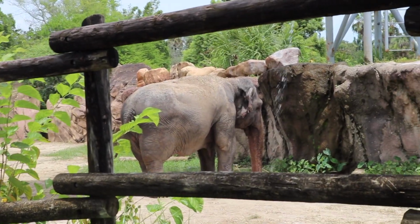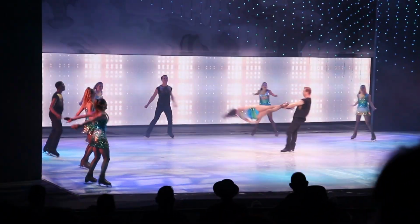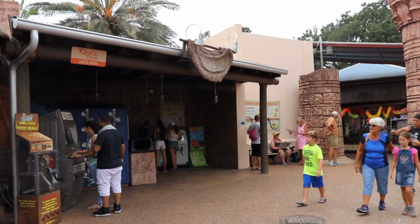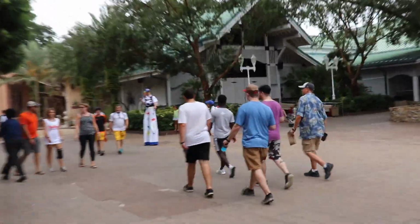If you are anything like me, you will absolutely love Busch Gardens in Tampa. It has amazing animal exhibits, very thrilling rides, very entertaining shows. If you're looking to escape the extremely crowded parks in Orlando, this park is a great excuse for that. My last visit was on a Monday in July, and I found that the crowds were pleasantly mild.